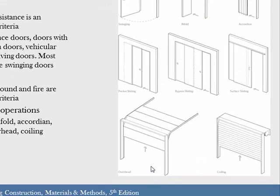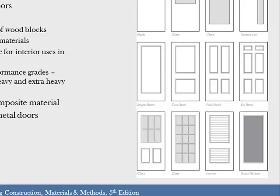Overhead is like a garage door, goes up and into the ceiling space. Coiling means it rolls up and goes up and rolls up. So those are terms you need to be familiar with as a designer.